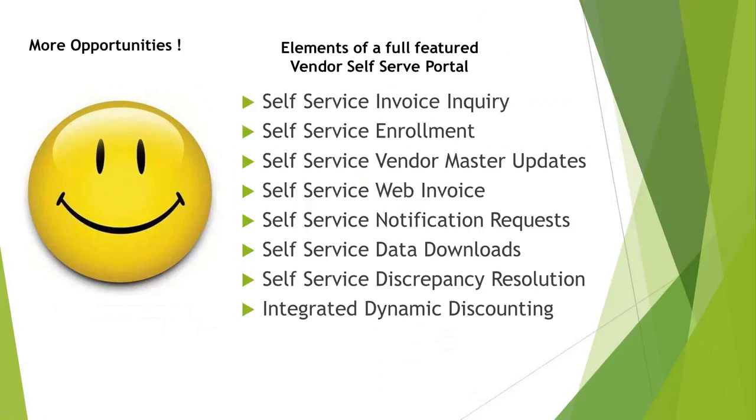And if they can do that, the system can automatically take that data and do a query against the ERP or data warehouse, wherever that invoice and payment information is stored, and if you get a match, you can assume that vendor is who they say they are. You can automatically enroll that vendor in the system.